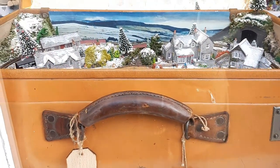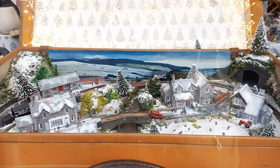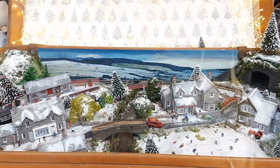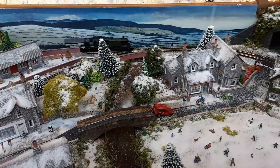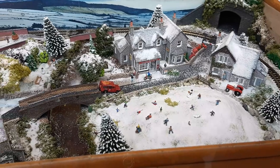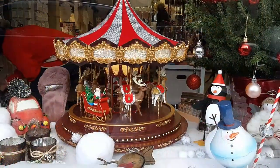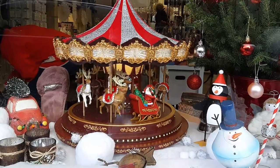Another window display that caught my attention was this one where a miniature railway had been built inside an old suitcase. I stood for quite a while, watching transfixed as the little train went round and round the track. We visited a well-stocked sweet shop and admired a merry-go-round in another shop window.